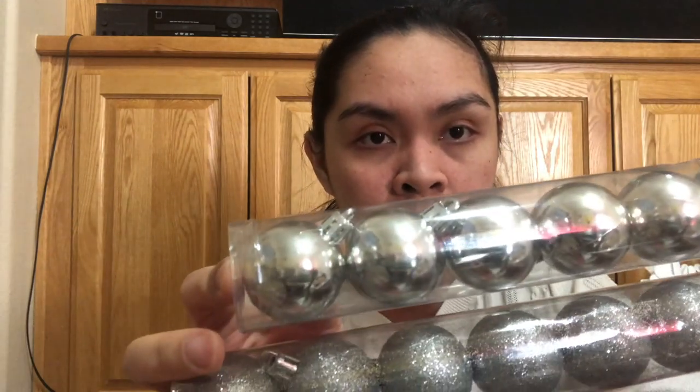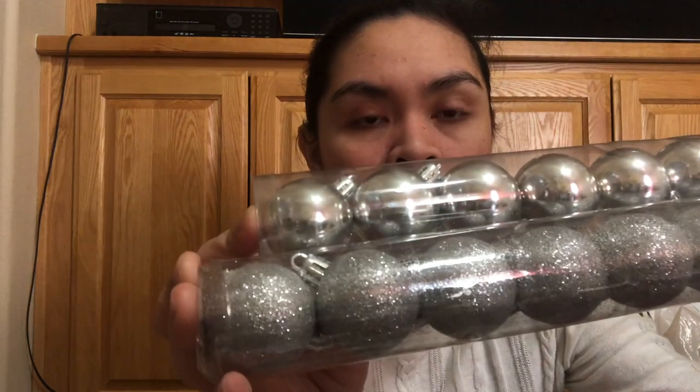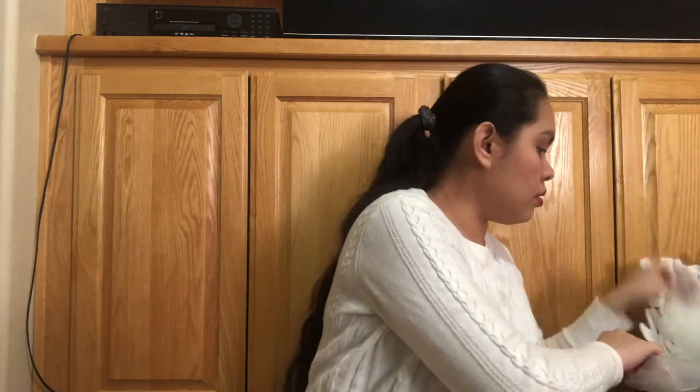I got Mod Podge for my DIY stuff and the applicator. I got two packs of Christmas ornaments, Christmas bowls. One is just plain silver, and the other one is with glitters. I got four big snowflakes. I paid $3 apiece for two of them at Walmart, and this one is 99 cents, so I got four of them. But of course the quality of the Walmart one is cuter than the 99 cents one, but whatever.